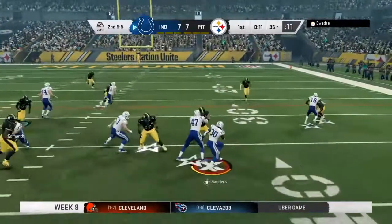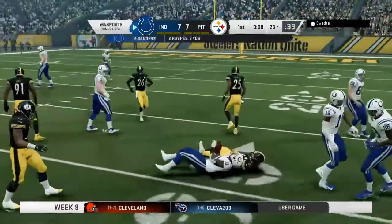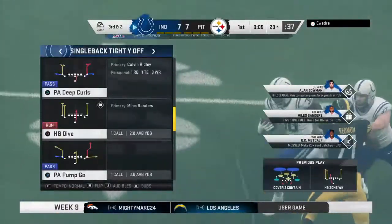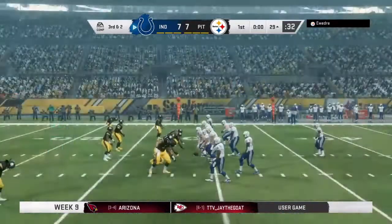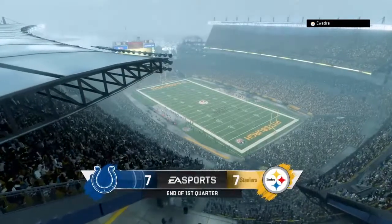On 2nd down, it's Sanders. And he'll get this pretty close to a first down as he's tackled at the Steelers' 29. These two teams all tied after one.